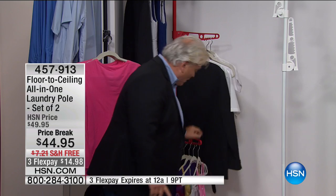How about this? Because you can adjust the height, you can actually adjust it so even the little ones can have their clothes right there at their height, which I think is a great idea.